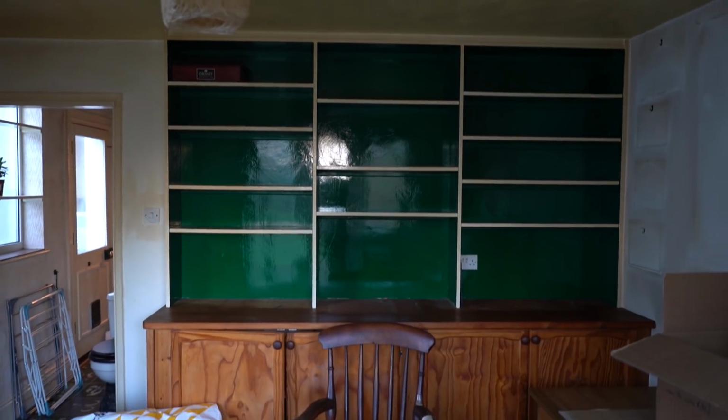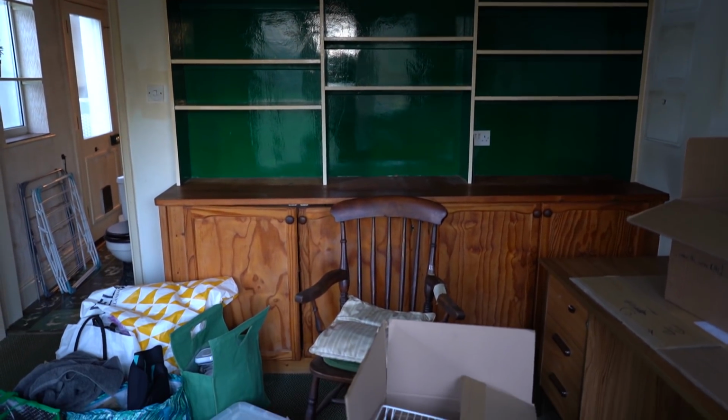On this wall, which backs onto the bathroom, there was a huge amount of cabinets which we stripped out. There was also a corner cabinet down to the corner here, and a lot of desks built in. So a huge amount of woodwork which needed to come out, but as soon as it was pulled out, we could really see the room and what we wanted to do with it.